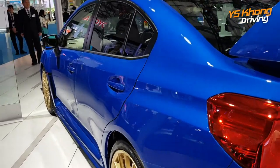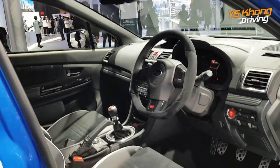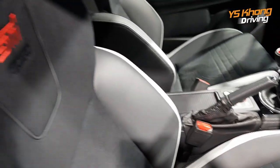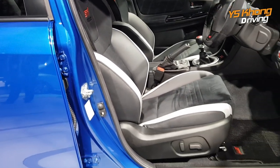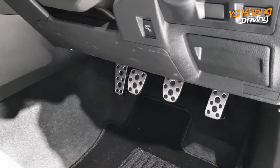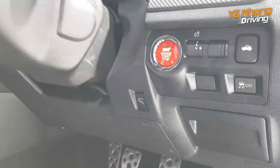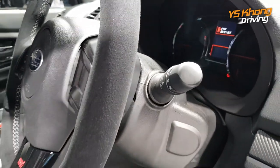And let's look at the inside of the car, starting from the front. Yes, it's a 6-speed manual. Yes, and there's a mechanical handbrake. Isn't that fantastic? And of course they have the STI seats that we all look for in the Tong Chai Po, the half-cut shops in Malaysia. Yeah, and it has of course the traction control, and the start stop button for the engine. And it's a manual, so don't expect to have any paddle shifters.